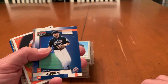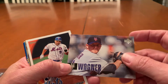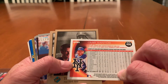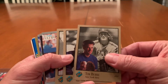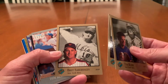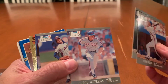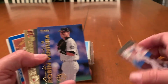It's awesome. Edgardo Alfonzo, Donruss Fan Club. Billy Wagner from Upper Deck. Got an Omir Santos from Topps 2010. Tim Burke, Todd Hundley, and Bret Saberhagen for Leaf Studio. Got Tommy Herr, Todd Hundley, Greg Jeffries, Frank Viola, and Mackey Sasser, 91 Fleer Ultra.